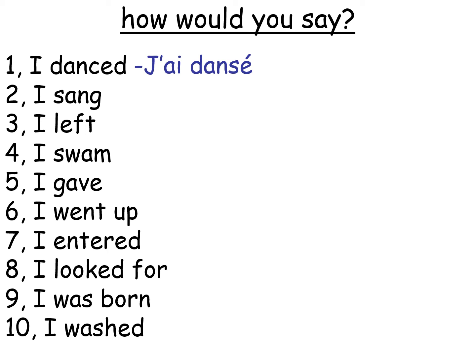So first of all, I sang. So again, is this j'ai or je suis? There wasn't anyone singing on the Casa diagram. Singing does not involve movement. So therefore, once again, it's a j'ai verb, and the answer would be j'ai chanté with an accent on the E. Again, you don't need an extra E if you're a girl, because it's not a je suis verb.